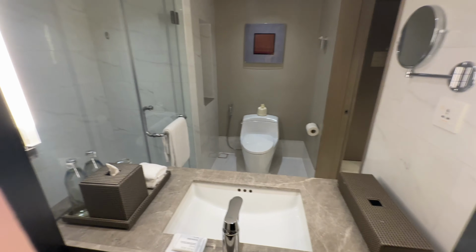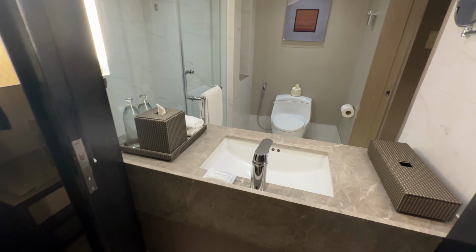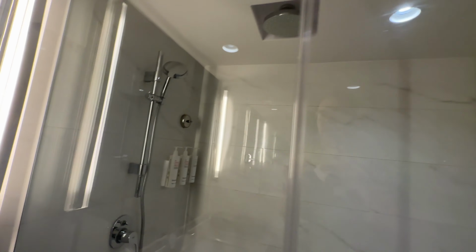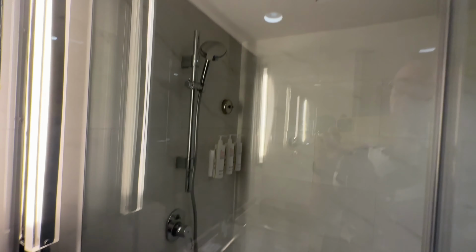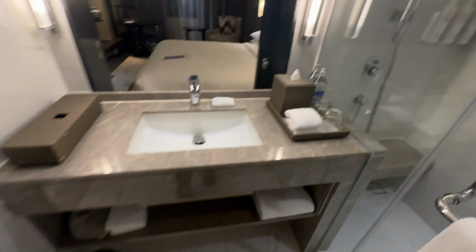You can see we're in Thailand, so they have the bum gun over there, single sink area, 2 bottles of water. Do I see any more? I don't see any more. No bathtub, obviously, just a shower. An overhead shower as well as the rainmaker thing, and there's the shower handle. Standard Marriott shower products. I'm not going to go too much into those, but it's a nice setup.